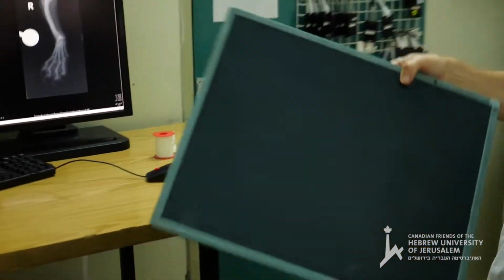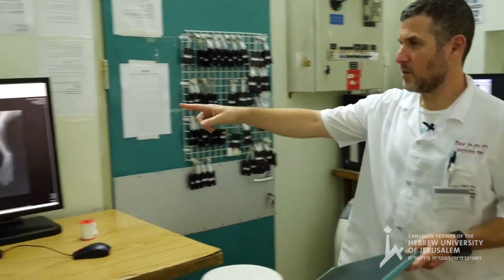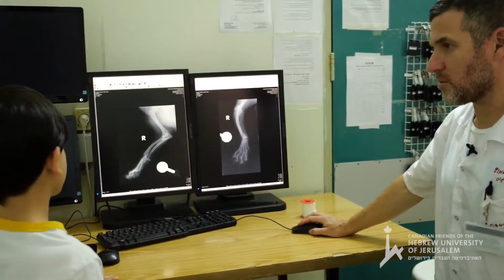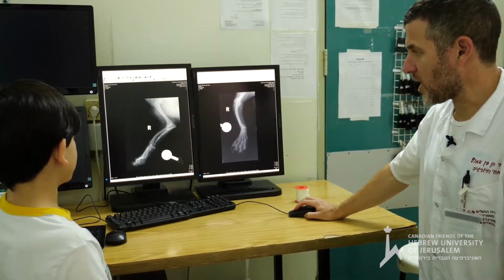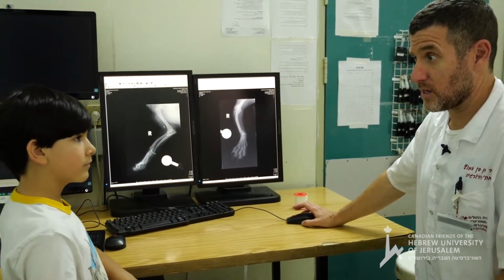So Avi, this is the cassette that we developed through this machine. And then we look at the picture here and we can see the bone that we took a picture of. This is like a forearm of a dog. This is his arm, this is his elbow, and this is his wrist down here. And if there is a crack in it, we can see these black lines here that can indicate that he has a broken leg, and we can fix it.